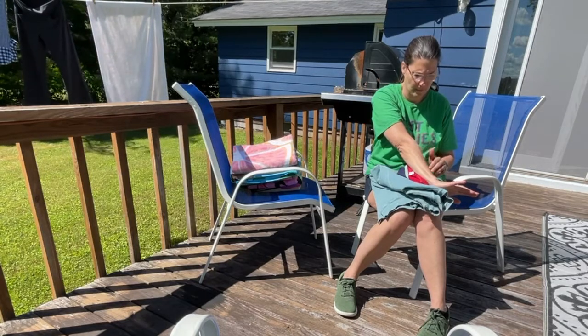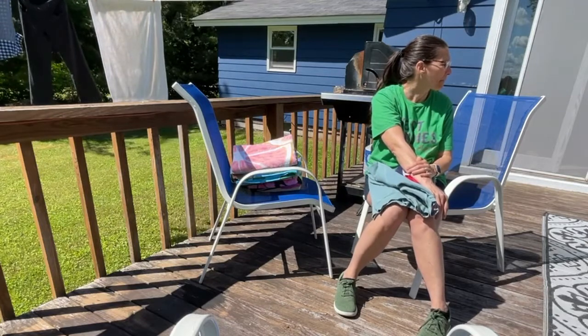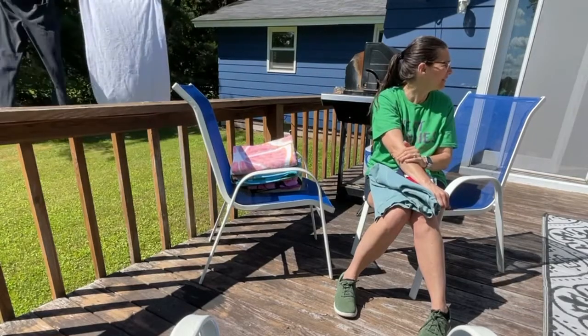So we get that old box frame, taking that out of here. It's still pretty nice. You could probably put a perfectly fine piece of line on it.